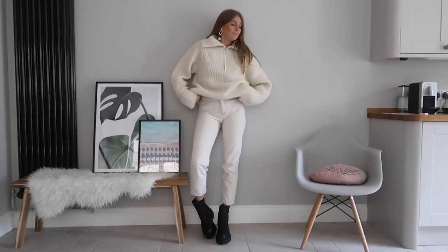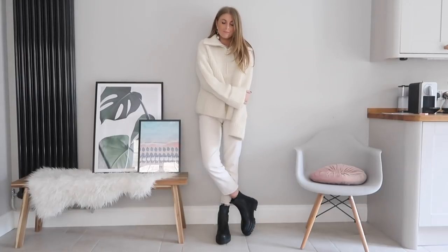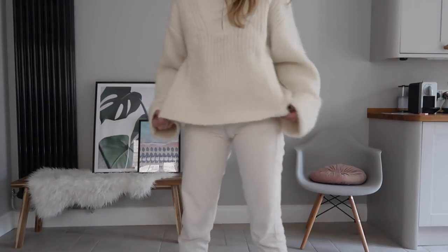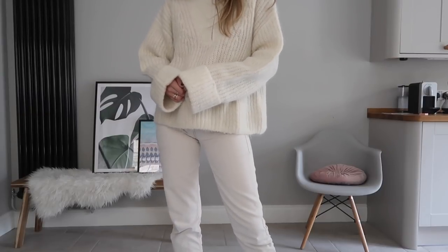But I love the sleeve detail. I love how long the sleeves are. Some people might not like that, but I love a long sleeve. It's a really nice length too. It looks nice not tucked in, because a lot of jumpers I find look a bit awkward, but I actually really like this one just loose.